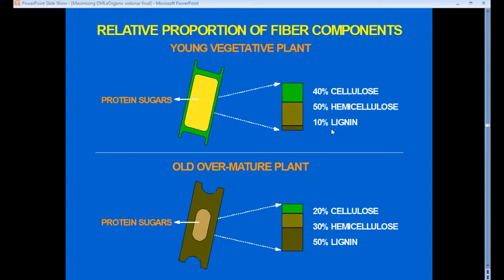Now, the cell walls themselves are made up of 3 components: cellulose, hemicellulose, and lignin. The cellulose and the hemicellulose are very digestible by the rumen bacteria when it's in the young vegetative plant. Basically, cellulose is a chain of sugar molecules, and hemicellulose is a chain of sugar molecules, but it has short branches off of it as part of the way the fiber holds itself together.